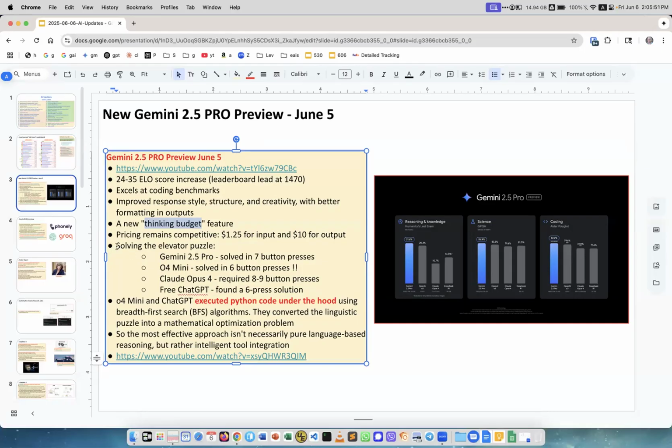And there was a very interesting comparison. So they compared Gemini 2.5 Pro solving a puzzle with Claude Opus 4 and OpenAI O4 Mini and ChatGPT. What's interesting is that OpenAI, which is O4 Mini and ChatGPT, found better solutions. But as they found, actually the way they did it, they ran under the hood, they wrote Python code and executed it.